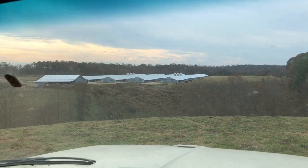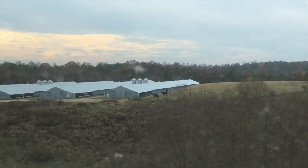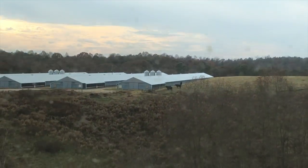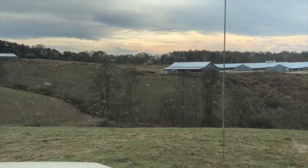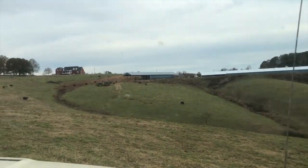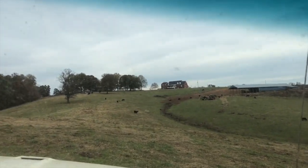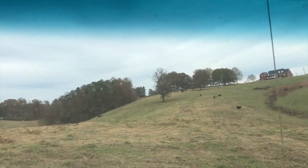Got a nice view of four of our chicken houses. If you watched our King of the Hill video, there's the hill. There are some of the bulls hanging out on the hill. They're all buds now. There's some more chicken houses and there's the barn. That's where Eric lives. Through the trees is where I live.